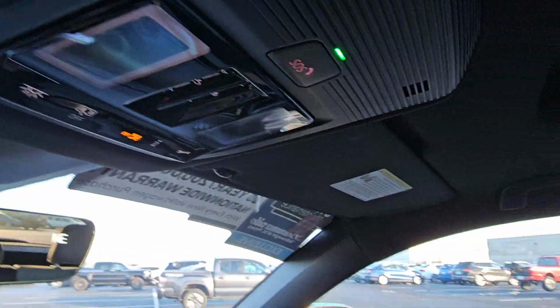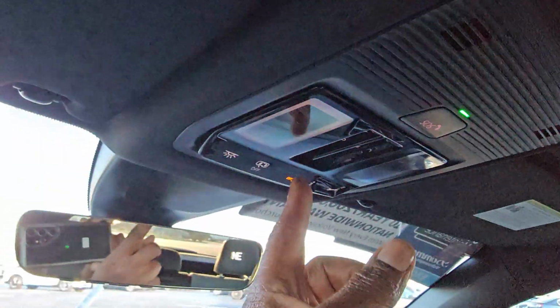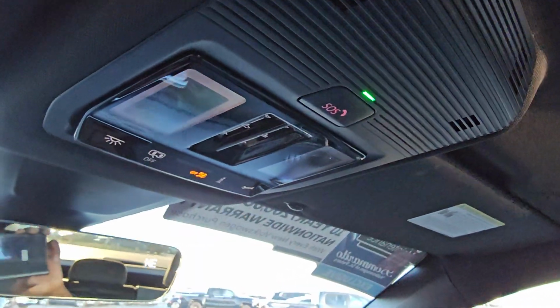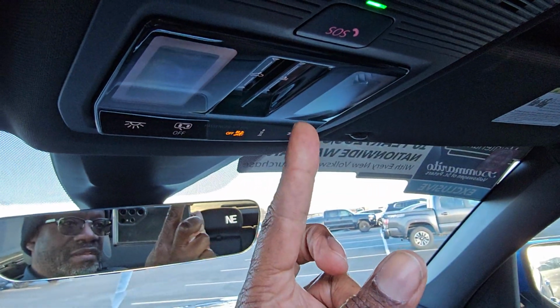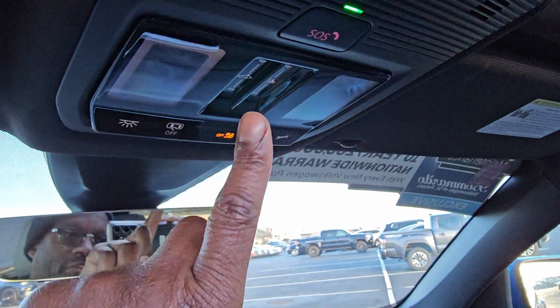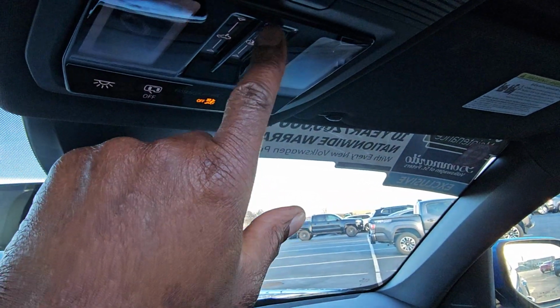And then you do also have a panoramic sunroof here and a power sunshade. The slider on the right is for the sunshade, and the slider on the left is for the sunroof. To master this slider, the best way to do it, I've done a bunch of these now, is to do a deliberate touch at the front and then swipe back. Deliberate touch at the front and swipe back for the sunroof. So to close it, deliberate touch at the back, swipe forward, and then the same with the sunshade, swipe forward.